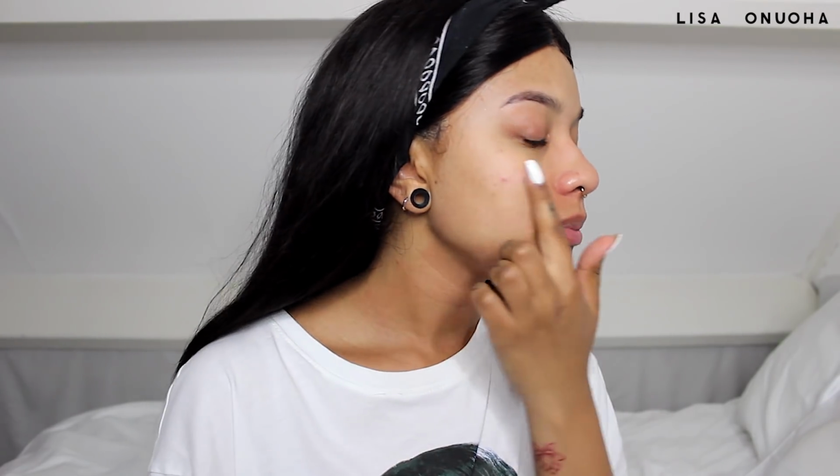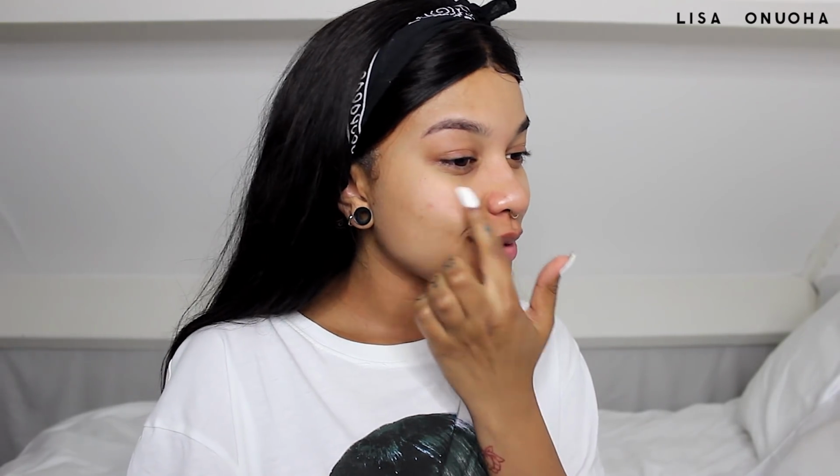I actually want to put on the face mask because I'm not necessarily breaking out really bad, but my period is coming, and so I noticed that something's starting on my cheek.